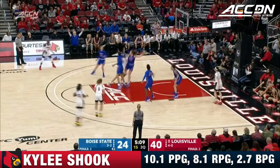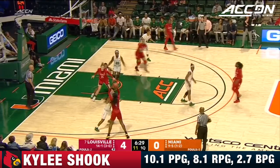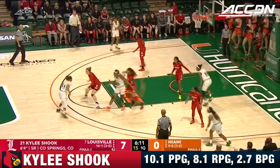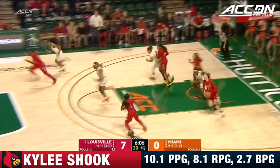There's Shook up and under. Ballygoon really fighting to get that cross screen, which sets up Shook inside. Yeah, they're making a concerted effort, and Kylee Shook gets it and will go to the free throw line. She is a head and shoulders taller than any player on Miami's floor right now. It's a great job by Banks, who drives against Shook. Kylee Shook is the best shot blocker in the ACC.